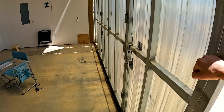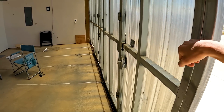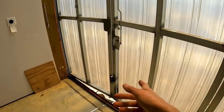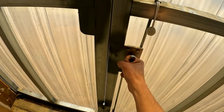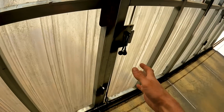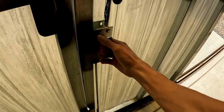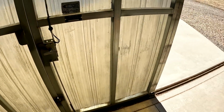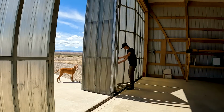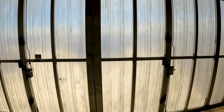And wait for it. All right, so all you gotta do is come in here, pull these in tight, and then you turn these. And you just go along this entire thing like this. And there you go, this entire thing is shut. So this is just steel here.